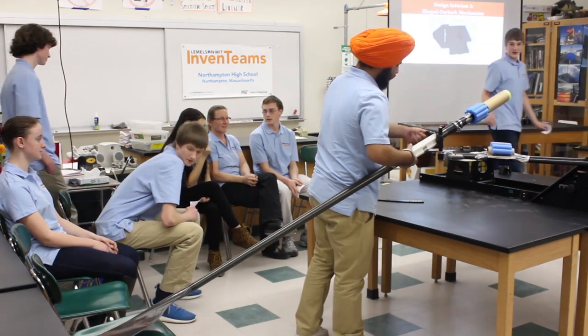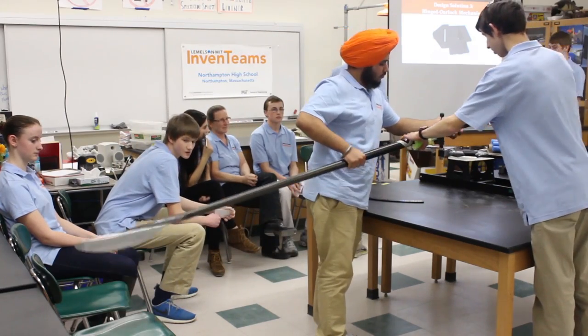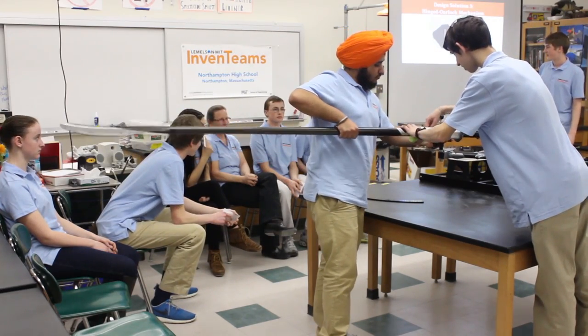Okay, and the third design is the hinge door lock mechanism. This is the design that Seb made on the computer.